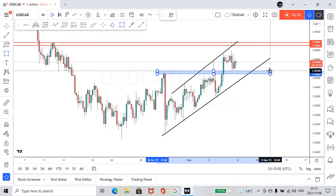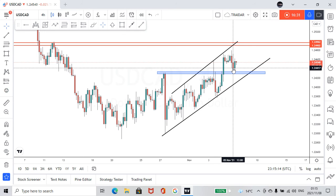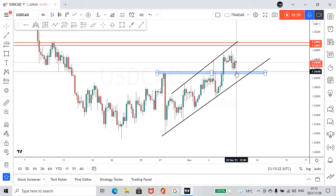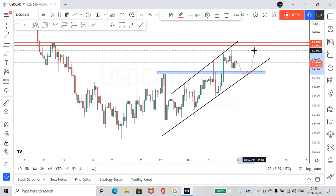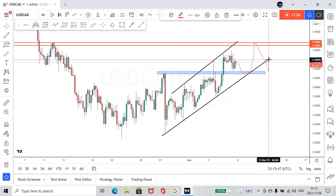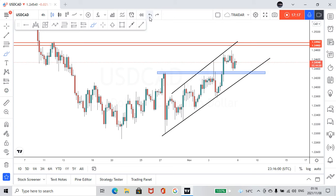So the pair found this area right here. Okay, right. So the pair broke up, came back to test this area, but hasn't really touched it. I would love to see the market coming back here, just giving us rejection here as a clear retest, and then continuing all the way down here. Or the market might just from there come back here, maybe give us some correction, tapping into this trend line, and then continuing all the way up, and then coming here, breaking, testing, maybe breaking again, testing this area, and then continuing all the way to the downside. That would be very lovely to see. That would be very, very lovely to see.